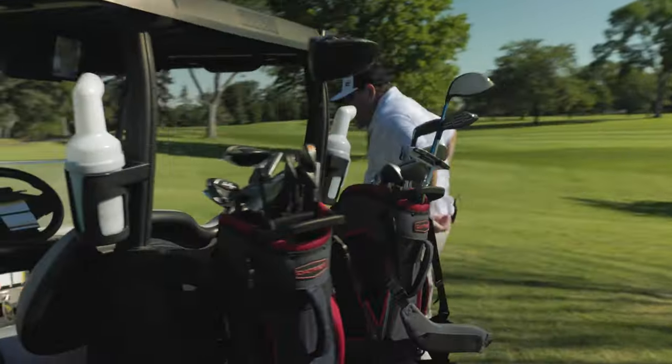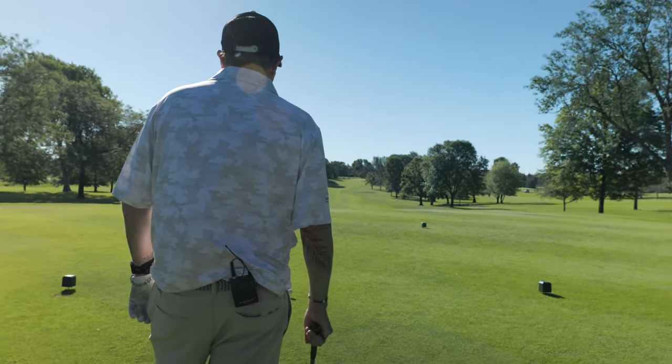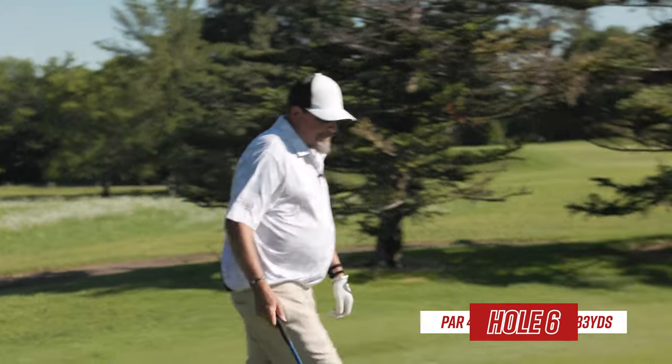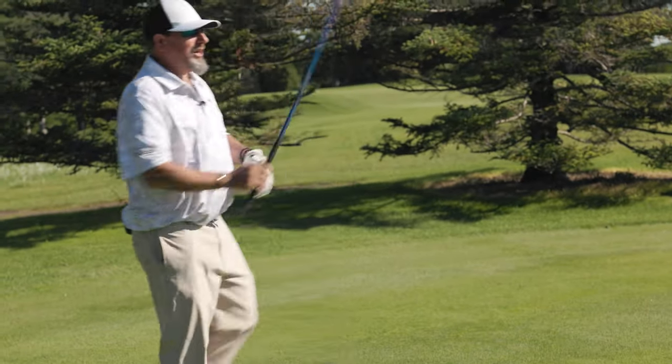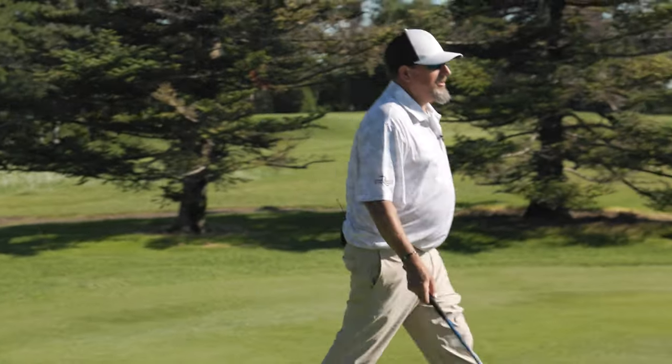Well, you got a two-shot lead with one hole to go. Okay. All right. Two-shot lead. I have no idea where this tee shot's gonna go. That's the spirit. Yeah, I love to hear. I haven't hit a good shot with it yet. Actually, I mean, the first hole was all right. If I put this in position, I feel like I can make a birdie here.